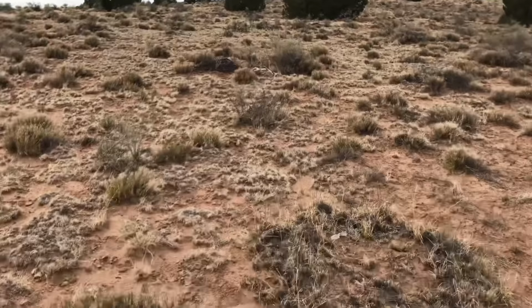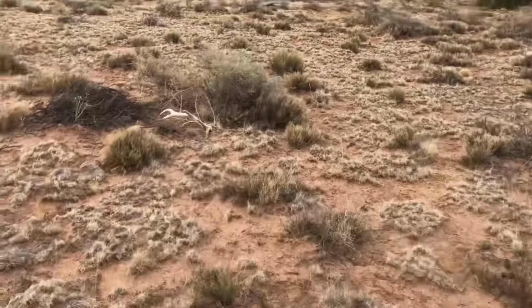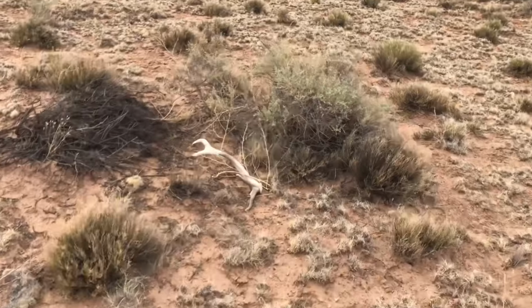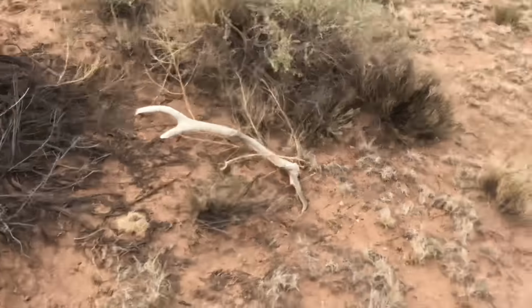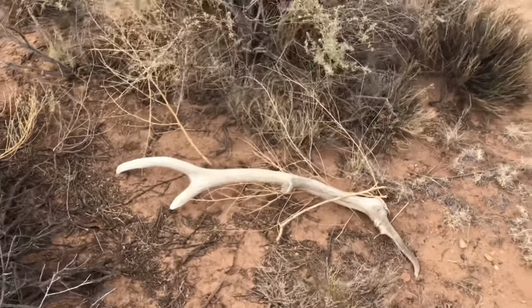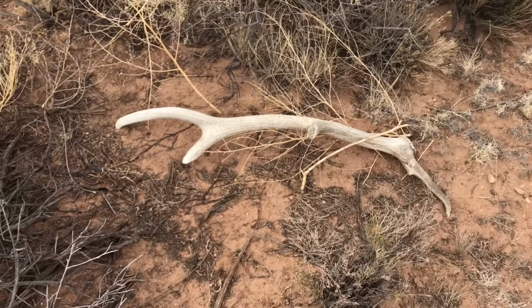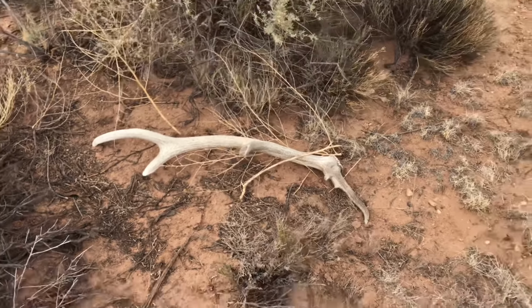I can't tell if it's a brown. It's a little bit better antler than this one. This one's a left side, so that's 2 lefts. And another left. This one's busted off too. It's broken on a second. His third's busted. Fourth's busted. These guys are in here messing around or fighting a little bit.